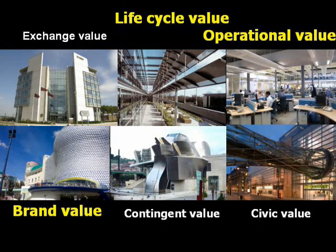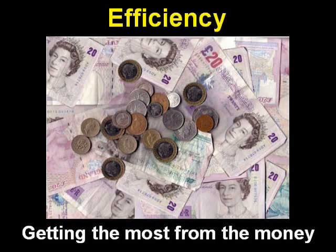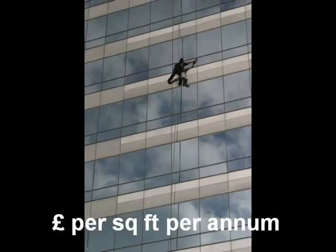But the real value of the building is not in its development, it's in its use. And I'd like to talk about that. A business gets value from a building in three ways: by efficiency, getting the most from its money; by effectiveness, getting the most from its people; and by expression, getting the most from its brand. And in some ways, all of these things are assisted by good design.